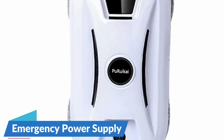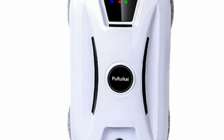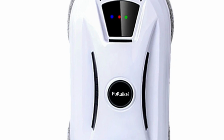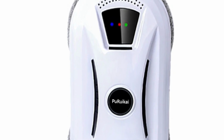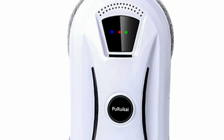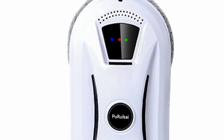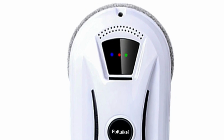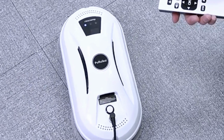Emergency power supply system. One of the standout features of the PuRuiKai Window Robot Vacuum is its emergency power supply system. This safety feature ensures that the device remains securely attached to the window even during power outages. The emergency power supply prevents the robot from falling or becoming dislodged, offering peace of mind during unexpected power interruptions.